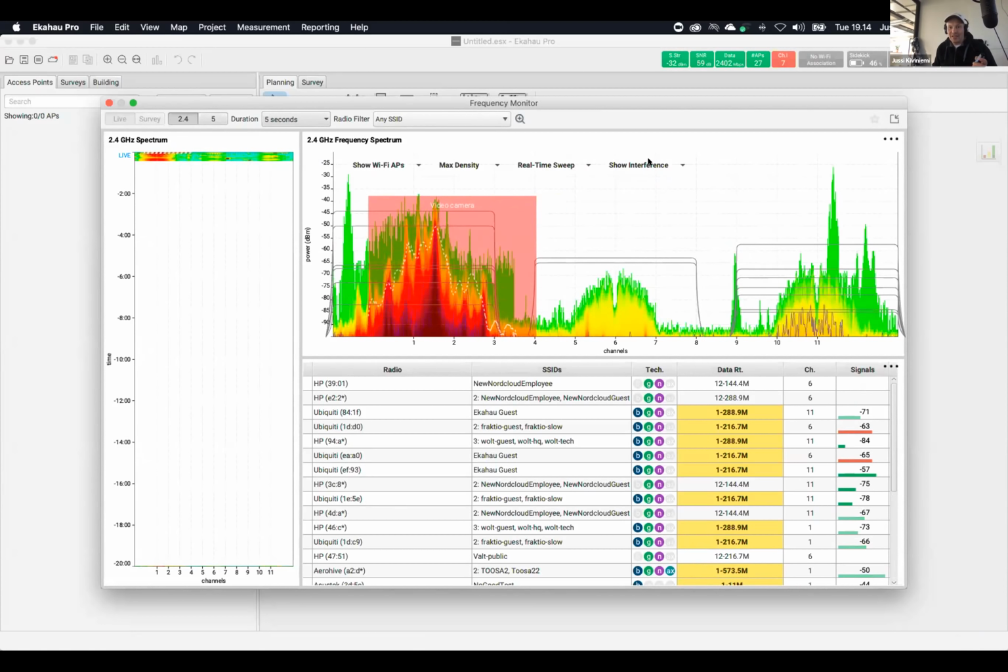Then we moved into Sidekick and laptops, 18 months ago. And finally, today, we're moving into something else. Today we're introducing a product suite called Ekahau Connect.